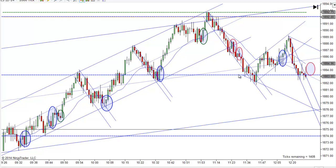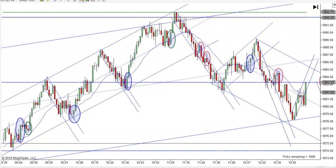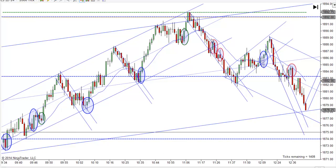I figured it was coming back to here, and I figured it was coming back to this midline at least. I really thought we were going to go all the way, but you can see that didn't happen. We got a little two-legged curve. There's one leg, pull back, two leg, and there's a couple legs in each one of those legs, and that's pretty common. But notice I didn't take any shorts until I knew we were going lower here.